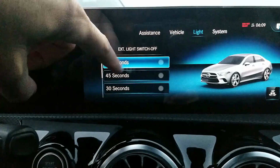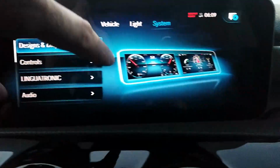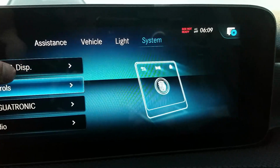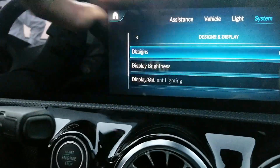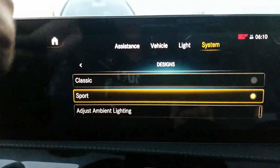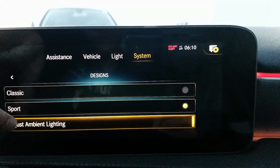You can personalize this car, all the settings, all the lightings, everything can be personalized. This one is the access to the system. So as you can see, you can personalize the way it looks. You can have it like a classy look. That is the one right now. Also, you can change to a sport. So sport will be a more aggressive color, like a yellow or orange color. Very nice, very bright. This display is very bright.